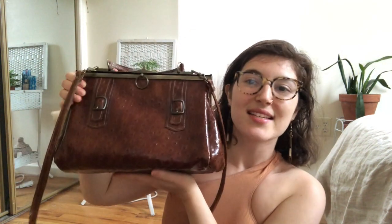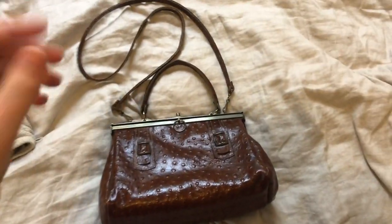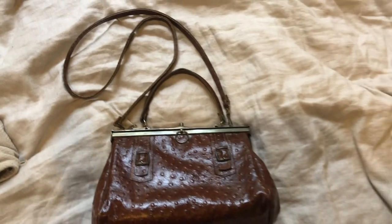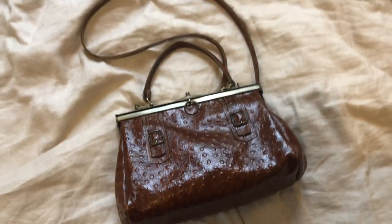Next up, in terms of accessories, this one is honestly one of my most prized possessions. It is this handbag that I may have taken from my grandparents' house in Paris last year when I went to visit them. Just look at her. Are we seeing this? She's just so beautiful. Very old school, vintage bag. Look at this metal piece that's holding it together. I think my grandpa might have made this bag.